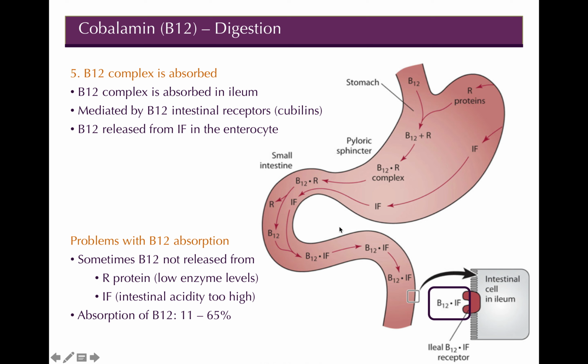So, let me just summarize here. Even though this looks pretty complicated, just remember B12 always has to be attached to a protein, or else bacteria will jump on it and degrade it immediately. So the body attaches it to R protein in the stomach, then switches it out in the intestine, and then attaches it to intrinsic factor when it's traveling through the intestine. So R protein in the stomach, intrinsic factor in the intestine. I gave you a long, complicated thing, but if you whittle it down, that's basically what's happening here.